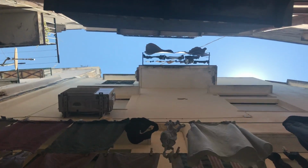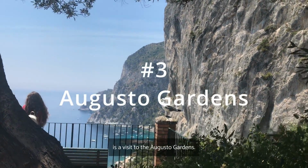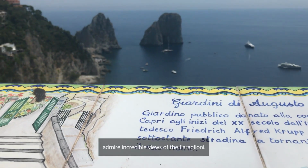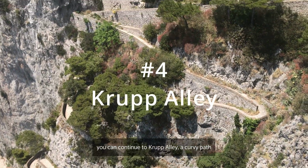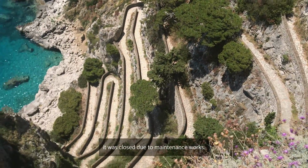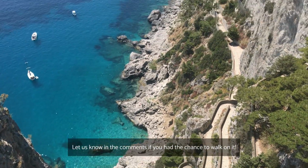Get lost in them. A must-stop in Capri is a visit to the Augusto Gardens. It's a poetic yet refreshing and relaxing corner of paradise from which you can admire incredible views of the Faraglioni. From Augusto Gardens, you can continue to Krupp Alley, a curvy path that goes down towards the coast. When we were there, it was closed due to maintenance works. Let us know in the comments if you had the chance to walk on it.